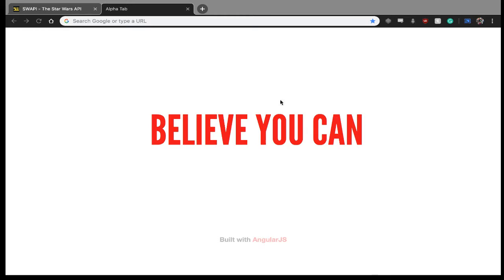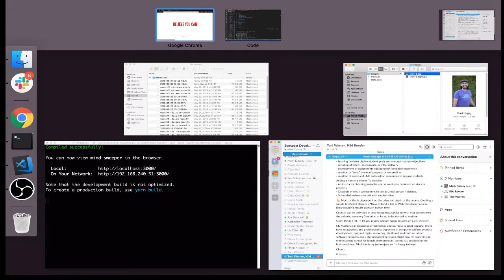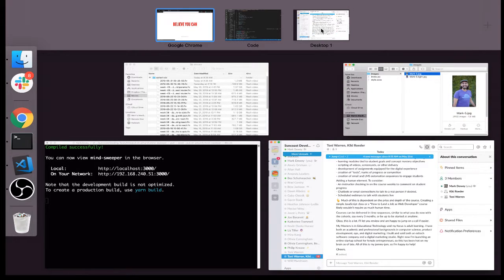What is AngularJS? A library. So it's another library, right? Yep. Those things, just another library.